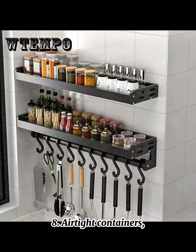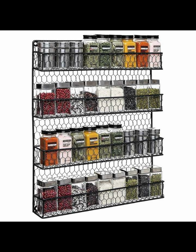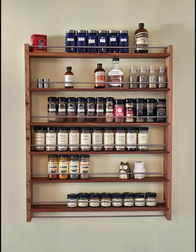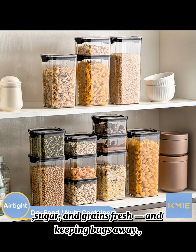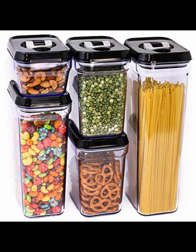8. Airtight containers. Airtight containers are essential for keeping flour, sugar, and grains fresh and keeping bugs away.